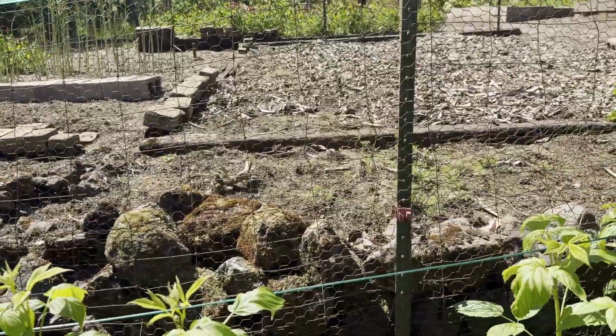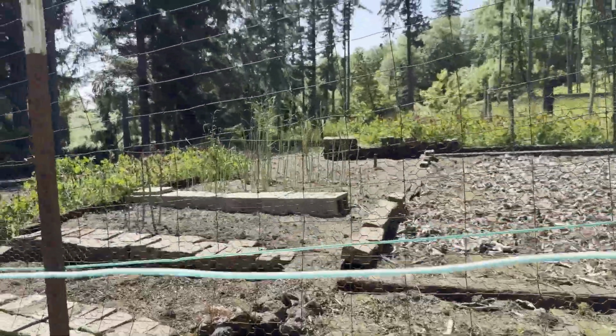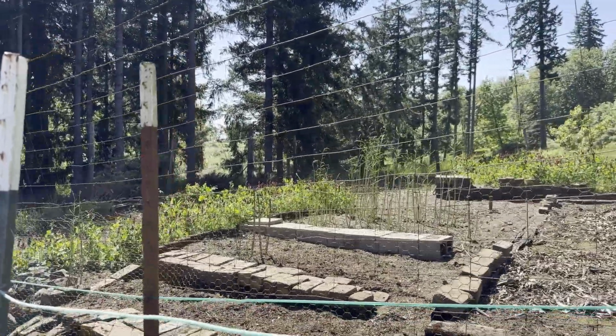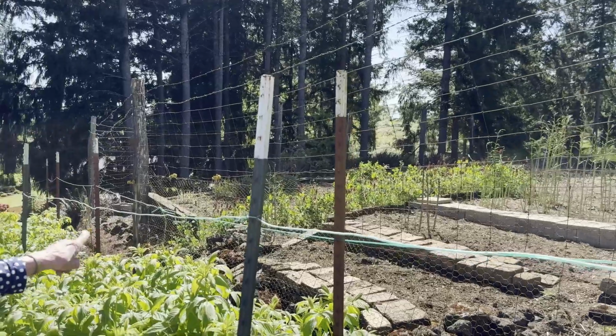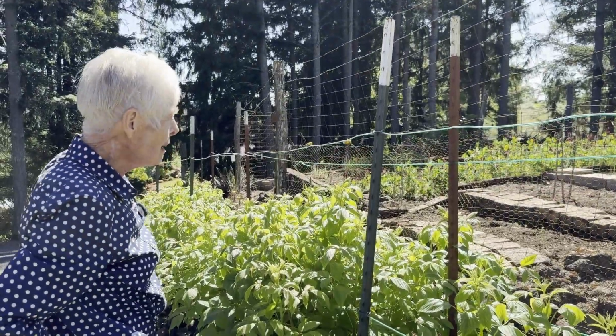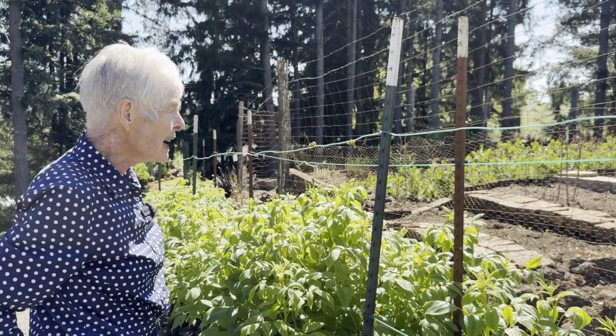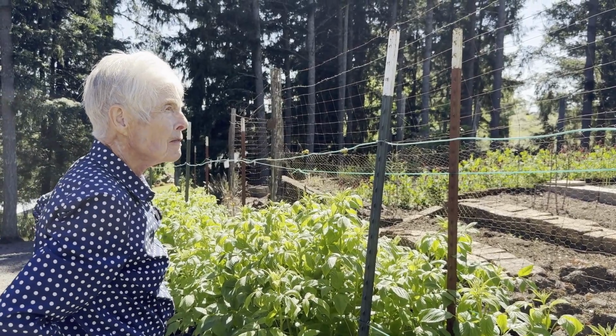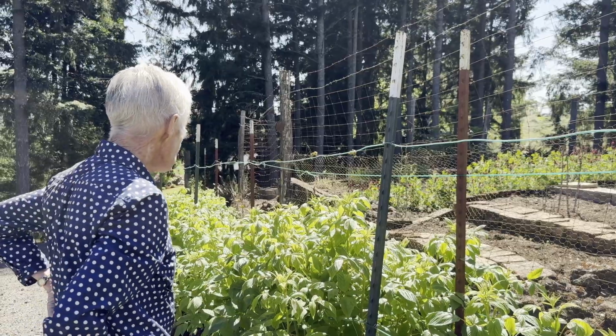I'll have to thin them, the dill coming up. And then we have the asparagus patch front and center right there. Then we have two volunteers, and I've noticed that they are a purple asparagus. I don't quite know why, because they came from seeds from the standard green.